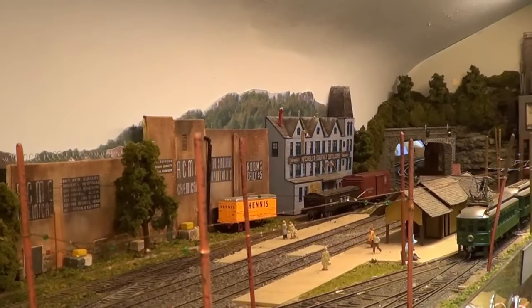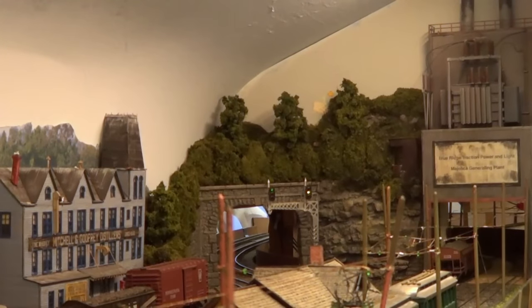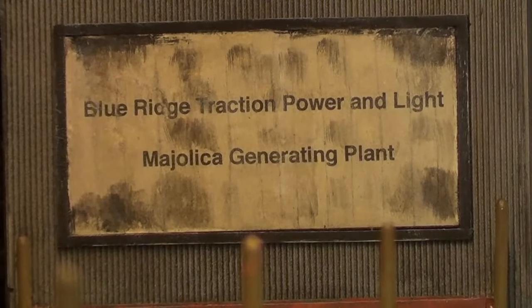Majolica is a small industrial town nestled in the Blue Ridge Mountains. It's here that you find the BRT P&L's main generating station, which receives shipments of coal by rail.